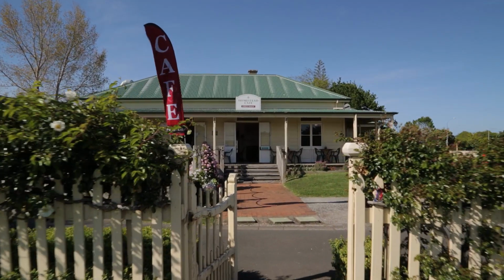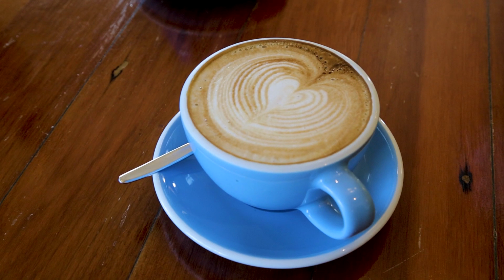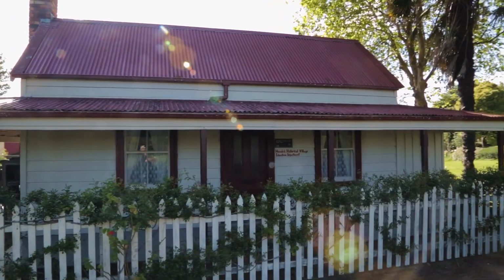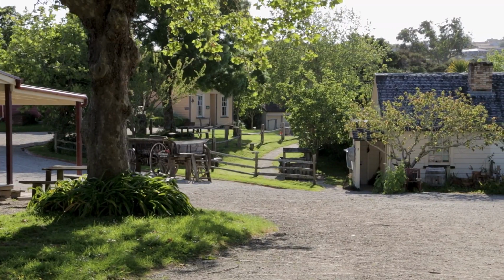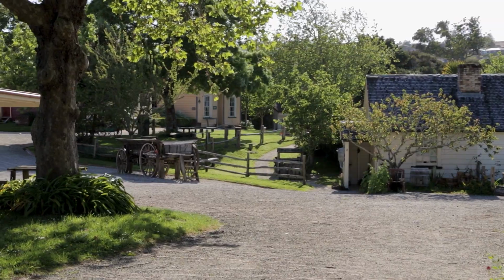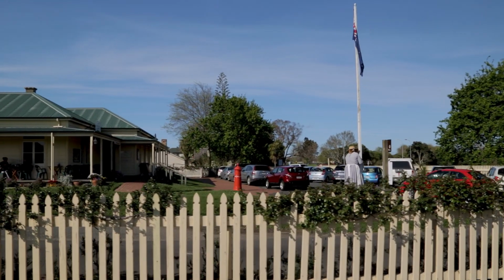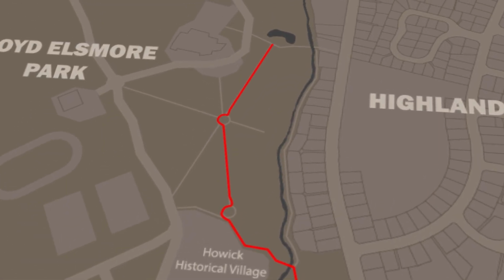At Lloyd Elsmore Park, we popped into the Homesick Cafe for a coffee and a banger of a breakfast. It's also here where you will find the Howick Historical Village, a living museum of Auckland life in the 1850s. They also have live days on the third Sunday of every month. From here we follow the walkway through Lloyd Elsmore Park to the duck pond.